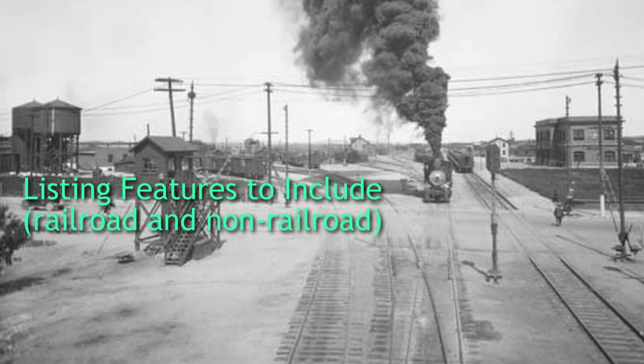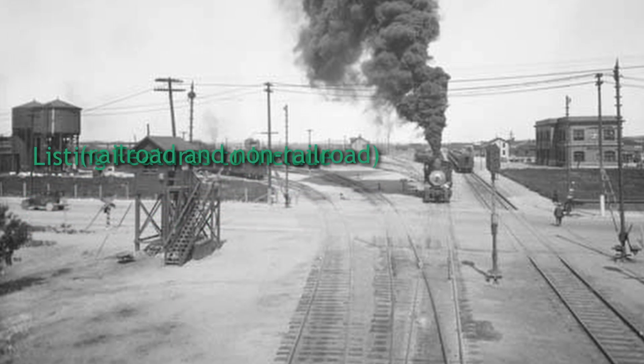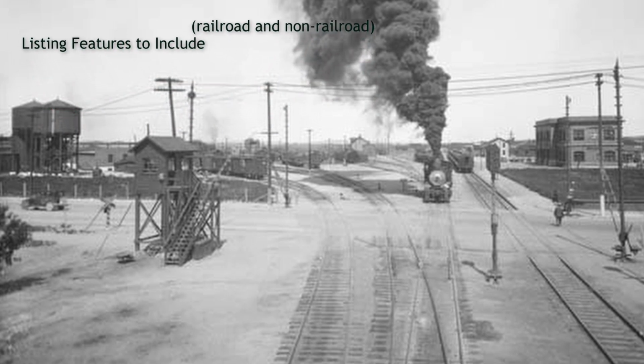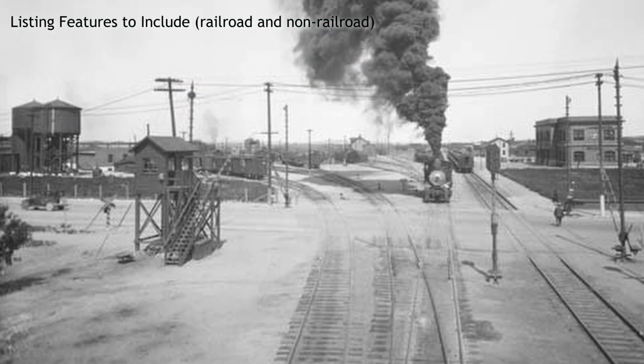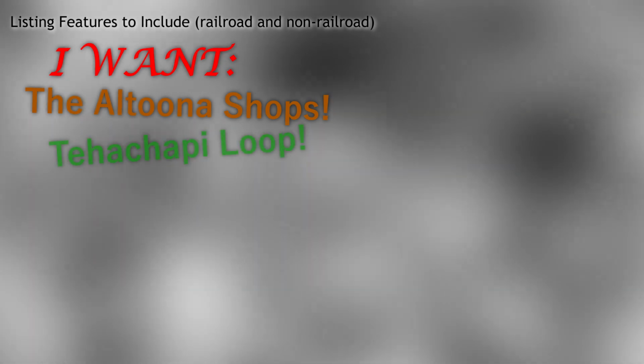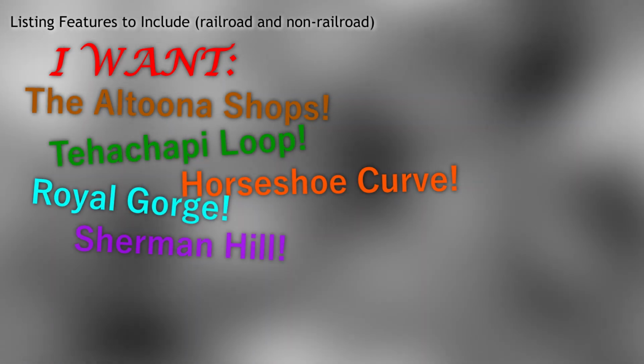The next step is listing features to include, and, by implication, deciding what to exclude. This seems pretty easy, doesn't it? Just make a list, mentally or in writing, of all the things to include in the yard. But maybe it's not so easy. Almost all of us would like to include things on our model railroads that just don't fit in the space we have available, so we have to pick and choose what to include and what to leave out.